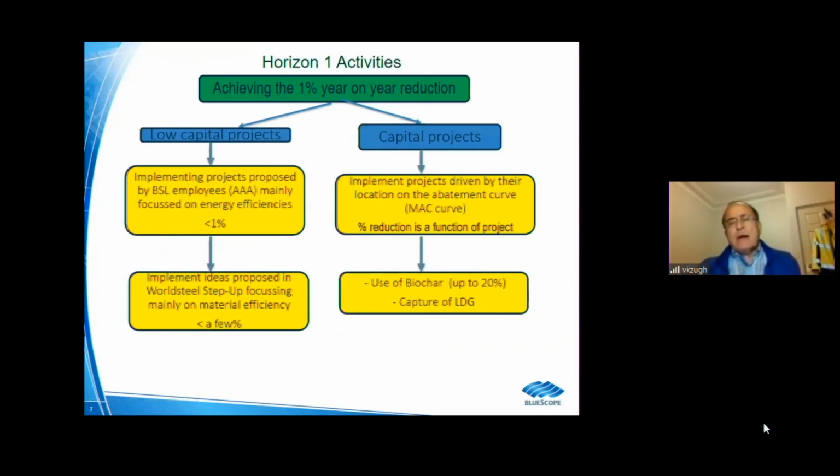So I'm going to take Horizon 1 first, and this is achieving the 1% year-on-year reduction in CO2 emissions, and the activities are mainly divided into two parts. The first part is implementing the low capital projects, and I must emphasize that these are local projects in there, and mainly they are suggested by engineers, plant engineers, research engineers, technical engineers, and that's what we call AAA projects in there. And there's a fair bit of that as well, focused on material efficiencies. Okay, and this is some ideas taken from the World Steel Step Up project as well.